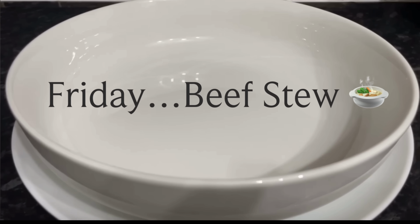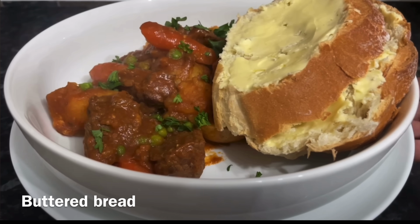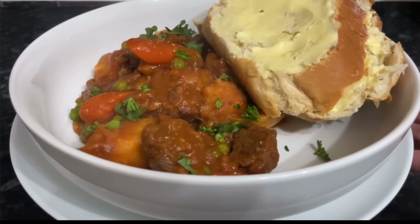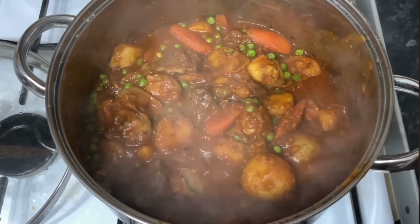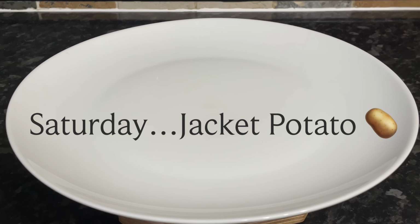And then moving on to Friday, we had beef stew. I had some beef in the freezer that I had to use up. I don't tend to put dates on things, so I'm never sure. So this was a beef stew from the freezer, and I've added some more carrots and peas too, some parsley on the top, and then just some buttered crusty bread on the side. You really don't need much more than this. That's a meal in itself. And this is it here, just thawing out in the pan, and I added more gravy to this as well. It was a wee bit dry because it'd been in the freezer.